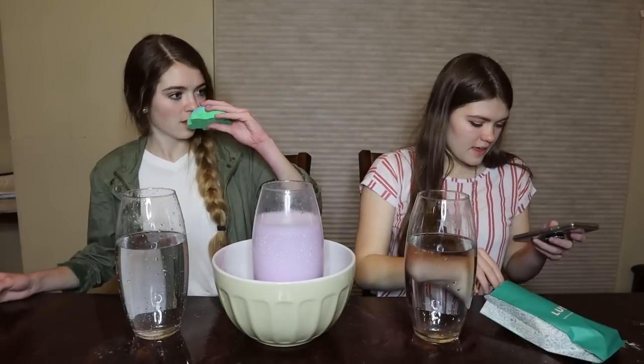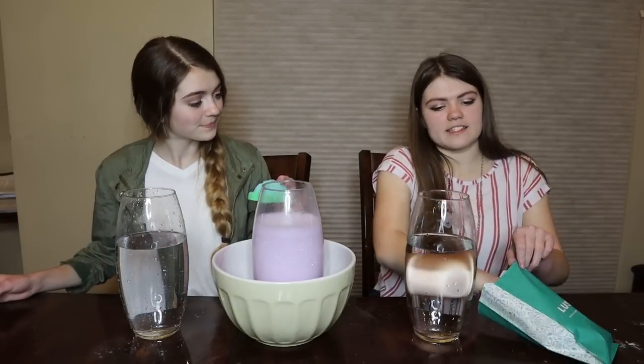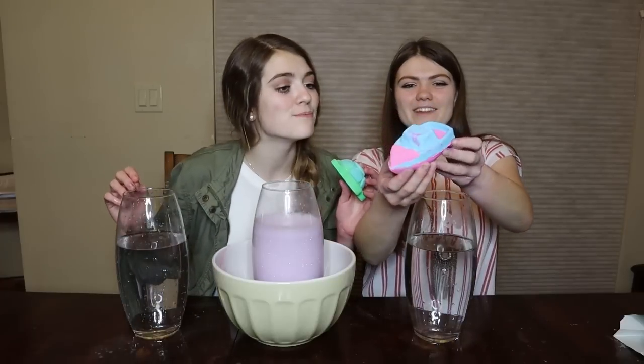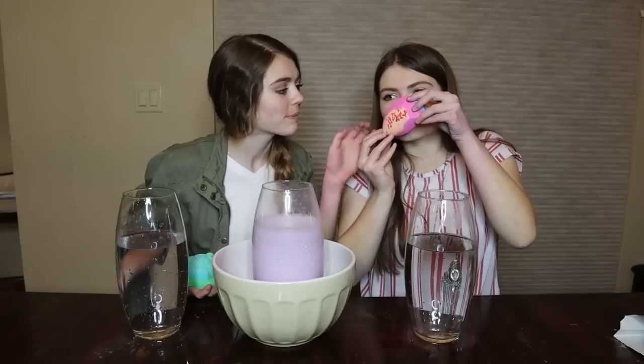I love it. Oh, that smells so good. Oh, so cute. And then this is a Valentine's Day themed one. It's called Love Bow. It's a cute little bow. Oh my gosh, it has hearts at the bottom. Heart sprinkles. Wait, let me smell it.